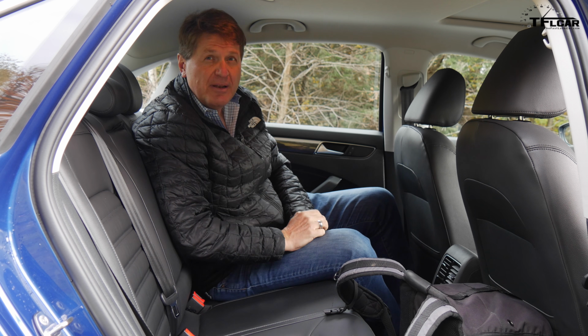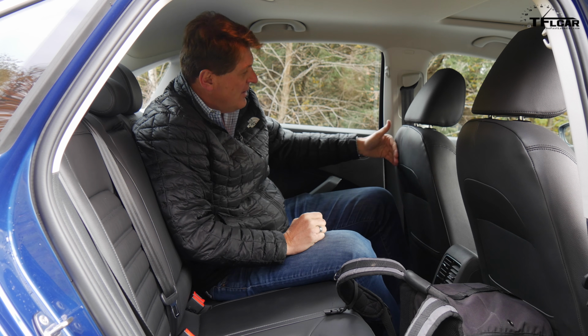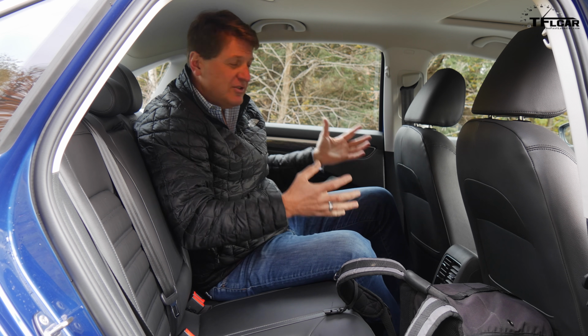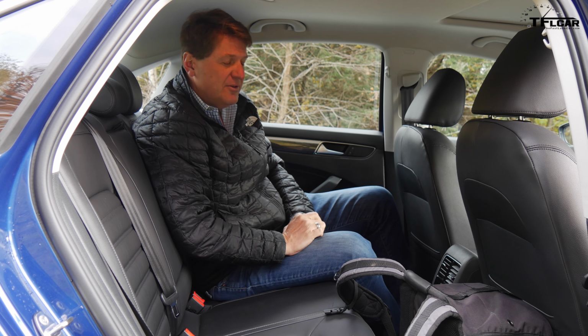This Passat has been Americanized. There's so much room back here. Look at this. My knees don't even touch the back of the seat where I drive. It is just a very big and very stretched mid-size sedan. It's almost the size of a Chrysler 300 or even a Ford Taurus.